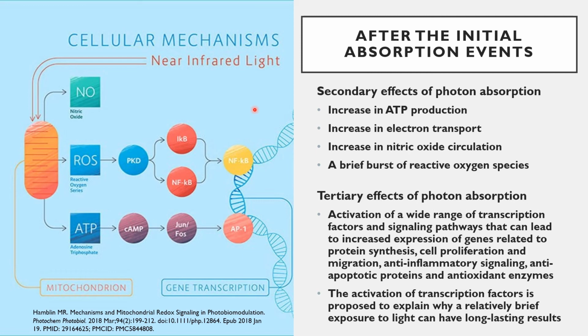As I read these articles now, I'm 61 years old, and sometimes I just roll my eyes and look in the mirror. I'm like, man, this is crazy. I can't believe I'm reading articles on mechanism of mitochondrial signaling. I'm an optometrist. What is this? This is not optometry. Oh, yes, it is now.